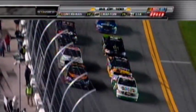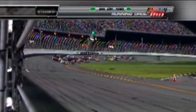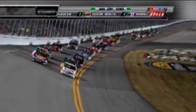Looks like Elliott Sadler chose the inside, Rick. Green flag back in the air. We're back underway. I think that was a fairly easy decision for him, considering who was right behind him. Stay right in front of Ron Hornaday for about 70 laps or so, wouldn't he? Yeah, they did it for the first 20 laps anyway.